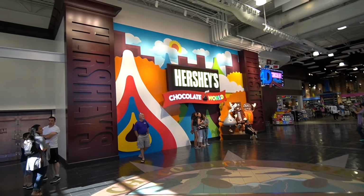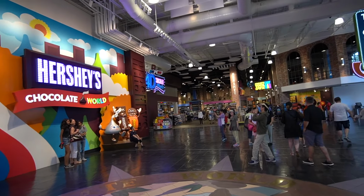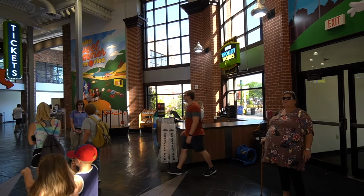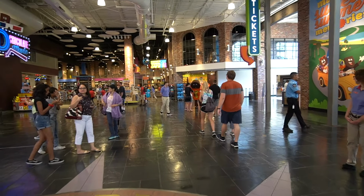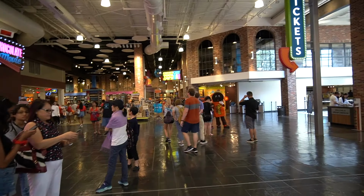All right, so we made it into Chocolate World. You'll see they have a little Chocolate World sign. If you head down that way, right there is where you're gonna find the ride. Over here is where you can get tickets for the trolley. There's a Reese's Peanut Butter Cup man over there. And there you see, that's where you want to create your own candy bar.